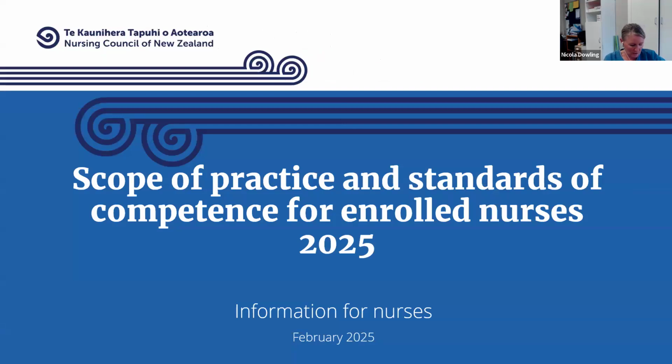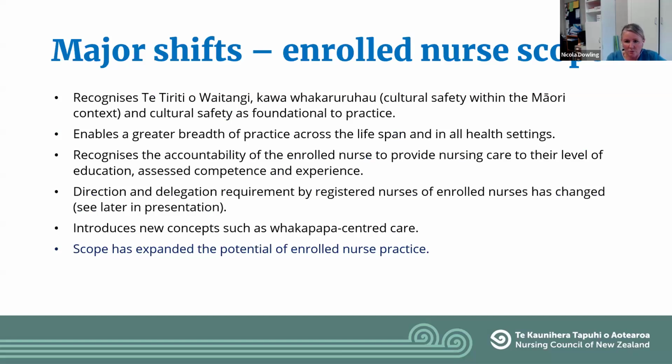So just moving on to the enrolled nurse scope. The major shifts for the enrolled nurse scope is, again, the inclusion of te Tiriti, kawa whakaruruhau, and cultural safety, but also, and I think probably one of the most important points, the scope has been expanded, the potential for the enrolled nurses in practice. So actually, we've seen the shift in the RN practice, and so again, we're seeing the shift in the EN practice and the potential for the enrolled nurses and the contribution they make to the healthcare team.